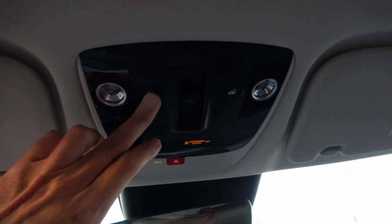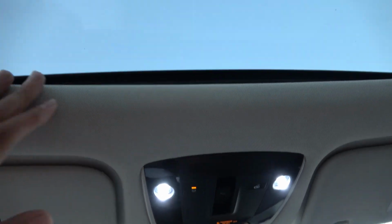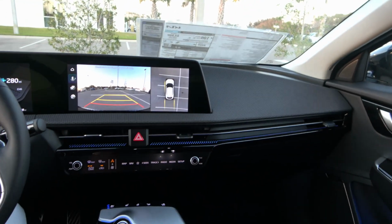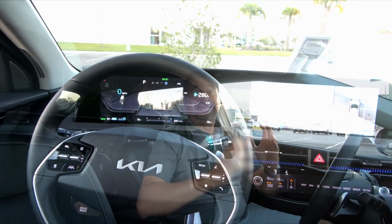All right. Let's look at this top console right here. So you have the regular lights, and then you have, actually it's not a panoramic sunroof. It looked like one from the exterior, but it is actually a pretty nice size sunroof. And well, close it. And let's see if it's a power shade as well. Yep, there you go. So it's a power shade. Well guys, it is getting darker, but I'm ready to take this vehicle for a spin. So let's go.